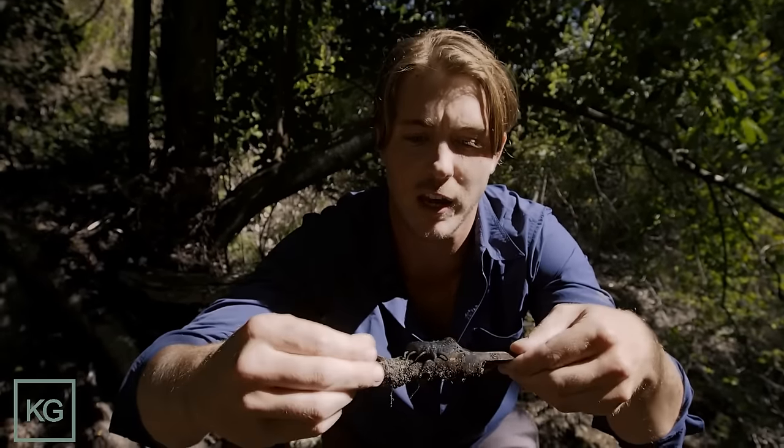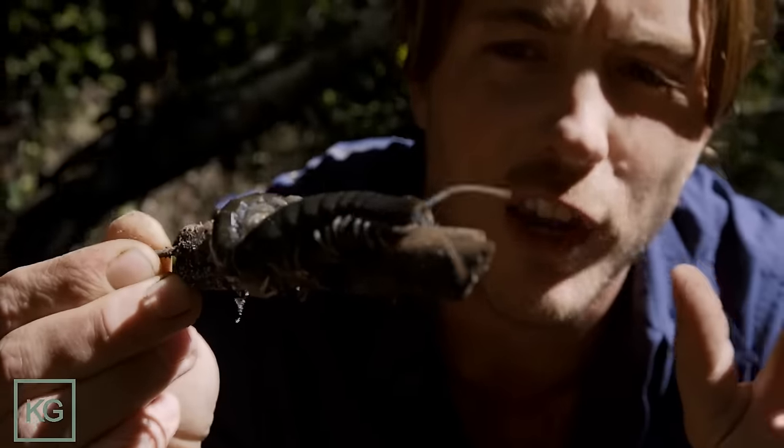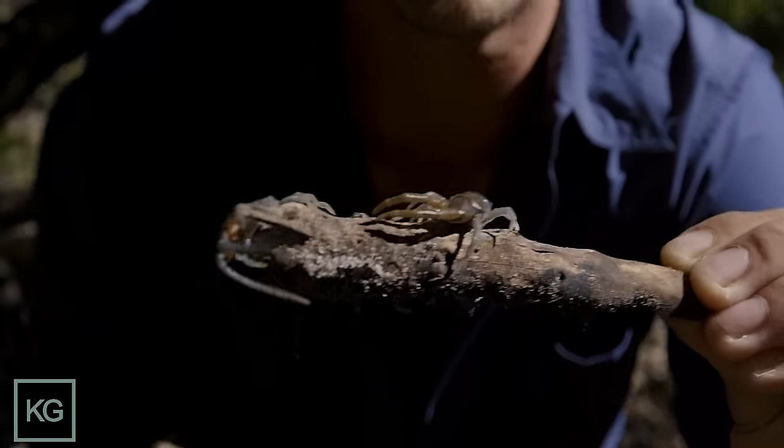Now I've exposed him to the sun and all these different things. So he's freaking out a bit. He is looking a little bit upset with me. And you can see those forcipules are massive. You can imagine a bite from this. There's going to be a tremendous amount of pain and swelling on the hand. These two things are just legs, but they look like a tail.